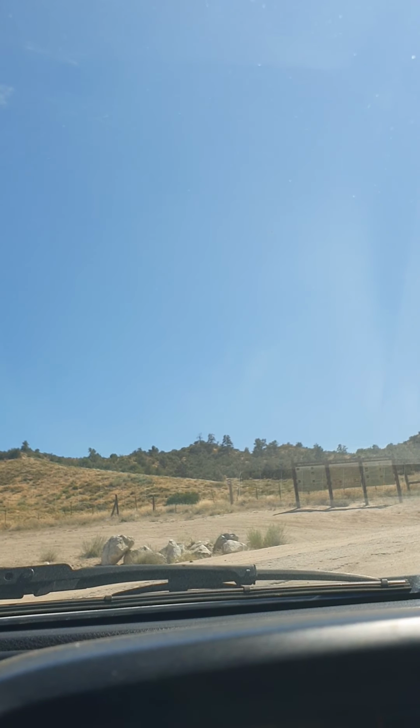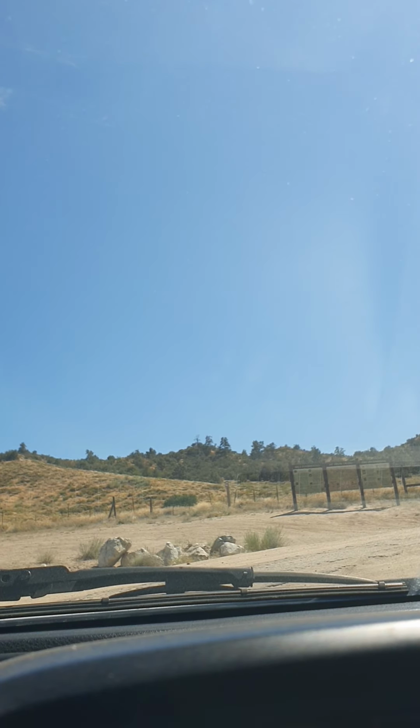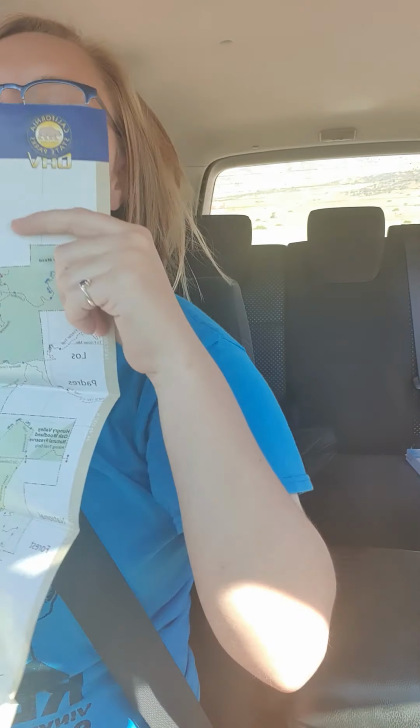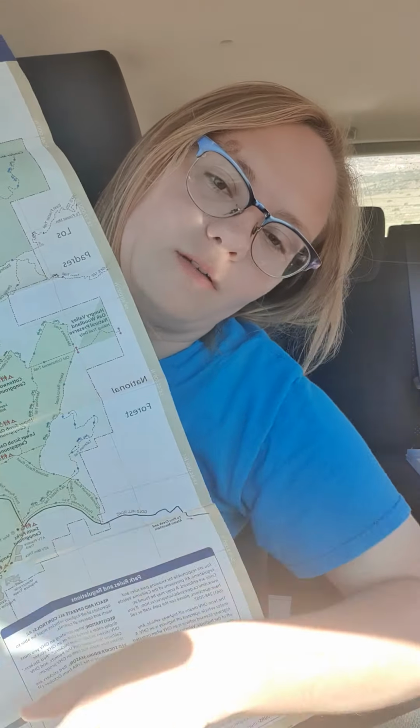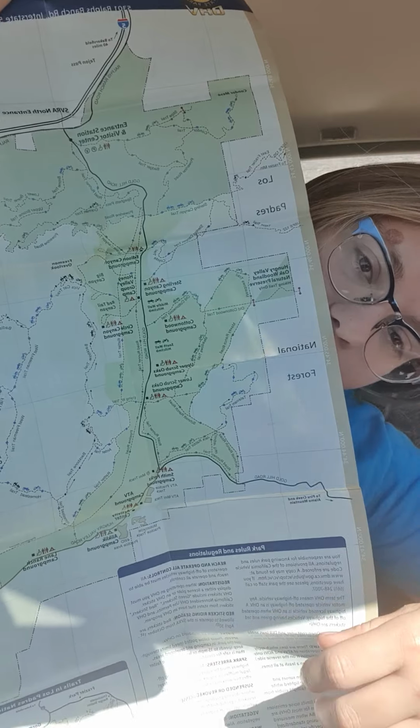All right, we are where I last left off. Last time I was here, this was the very end of the park, so I basically just did a loop around the northern half of this park. Instead of taking the main road in, I did it off-roading. So let's see how well I can show you a map. It's going to look like crap, but it'll still work.